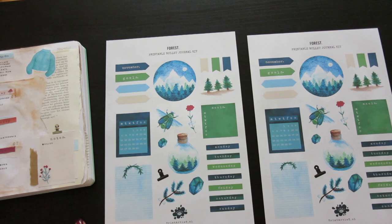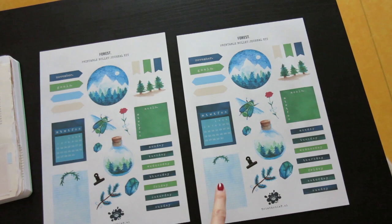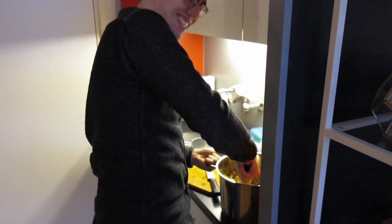So this was the first print that I made. And I saw that this little branch wasn't quite like I wanted it to be, so I changed it like this. So I cut off a little piece. And look who's here! Hello.